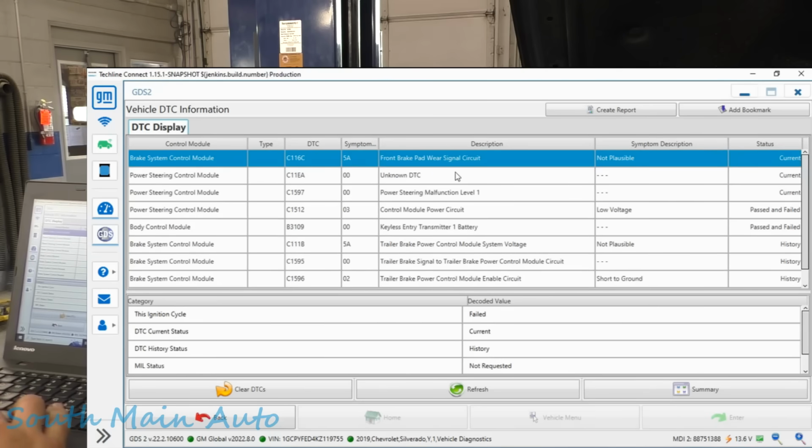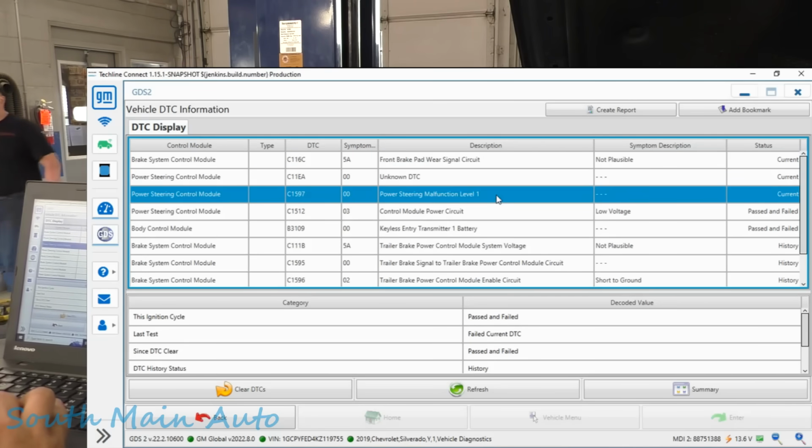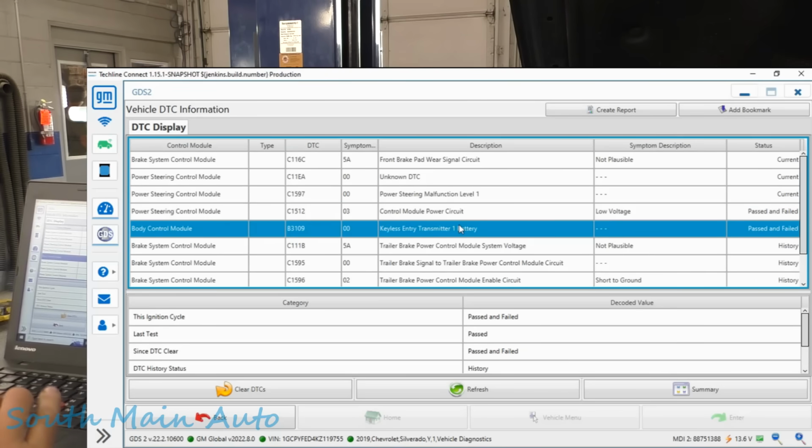So our brake system, we have front brake pad wear sensor or signal circuit not plausible, an unknown DTC, power steering malfunction level 1, control module. This is the one I'm concerned in, control module power circuit. This is for the body module.